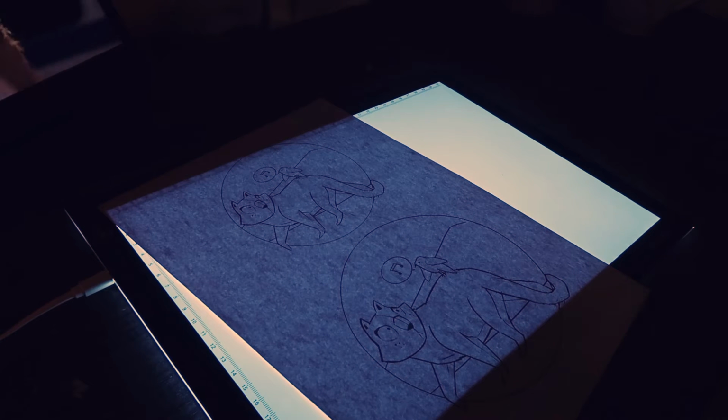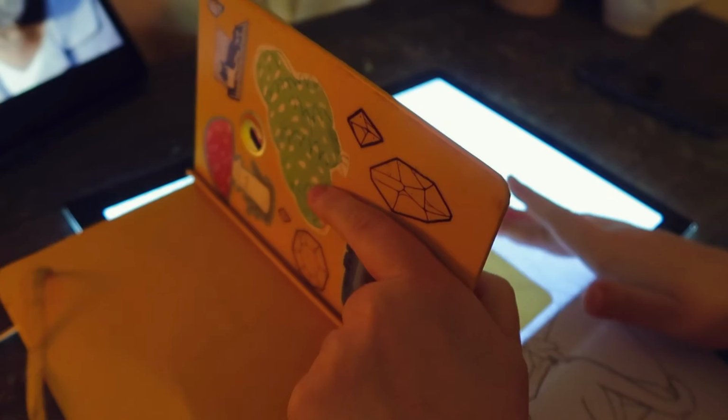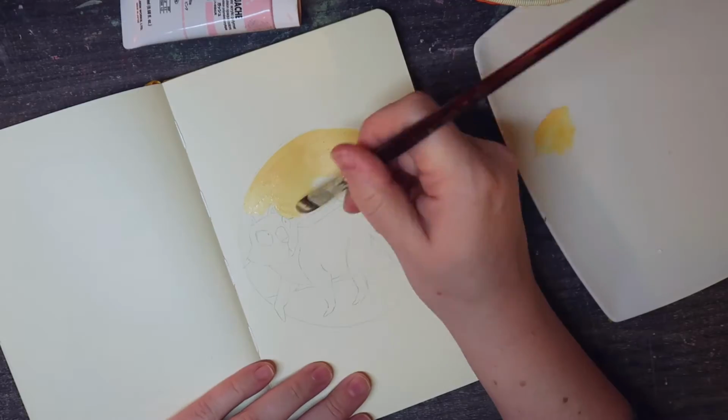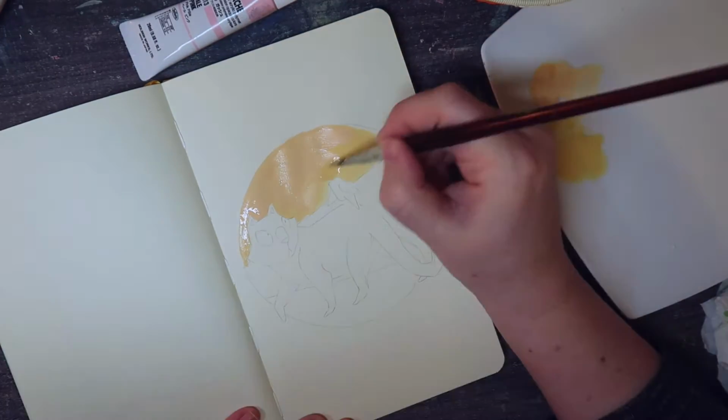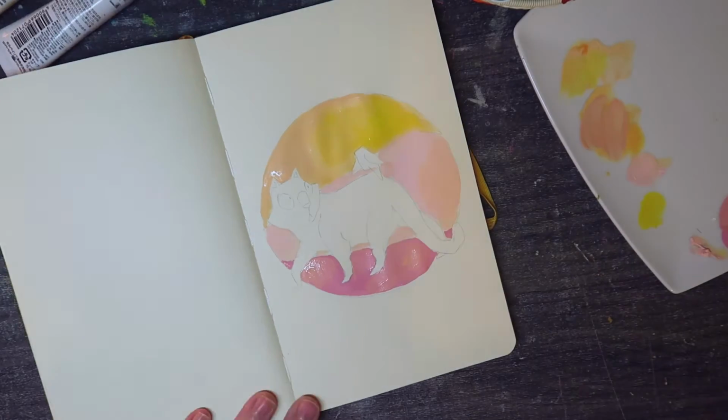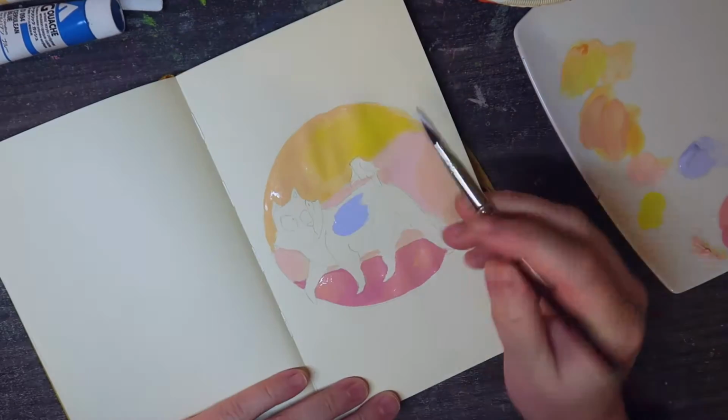Printed it out in 2 different sizes because I couldn't decide if I wanted to do A4 or A5. Popped it into my A5 sketchbook with my light box, and then painted it. Yeah, so I got my gouache out, first time in ages. Haven't used gouache for so long, but it went well. I enjoyed it. Put all the colours down and everything.